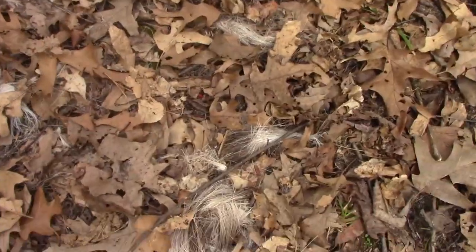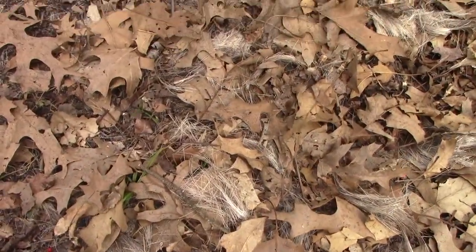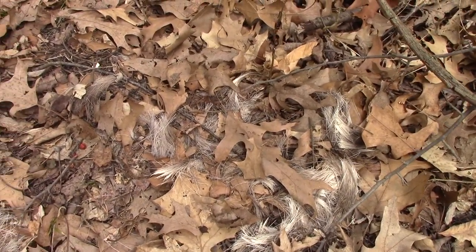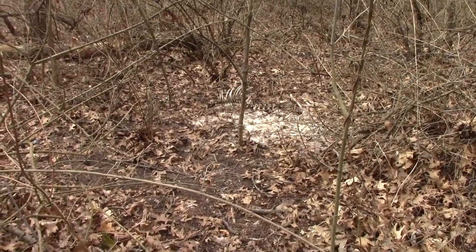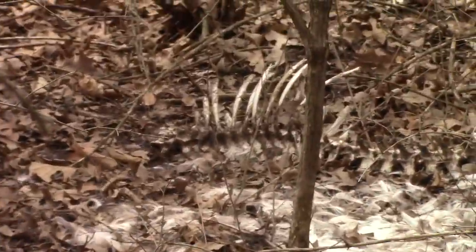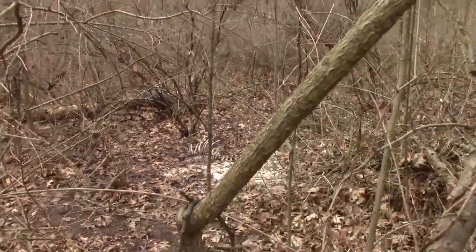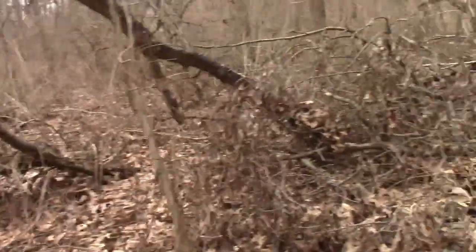Heck yeah. A little bit of fur here on the ground. Something went awry for somebody. Cool. And in there we have fur and bones. You see that? Let me see if I can zoom in a little on that. Rib cage, spine. I'm thinking that the fur we just saw on the ground has something to do with that.